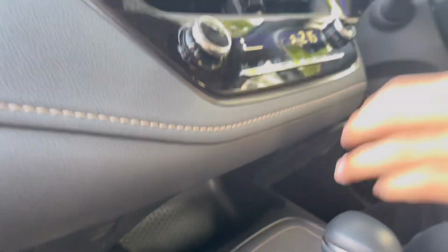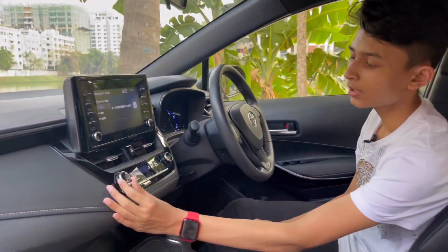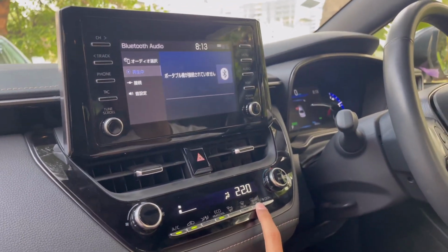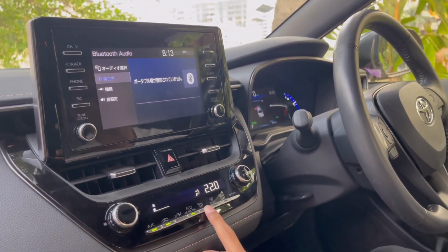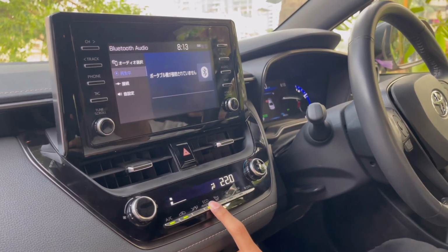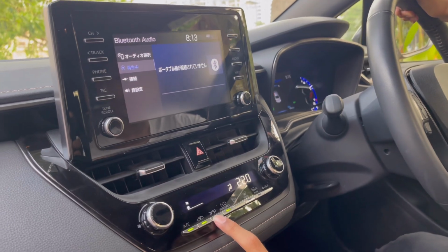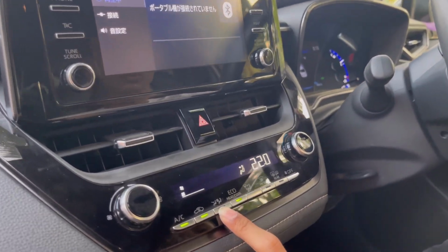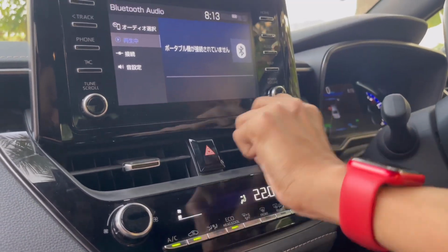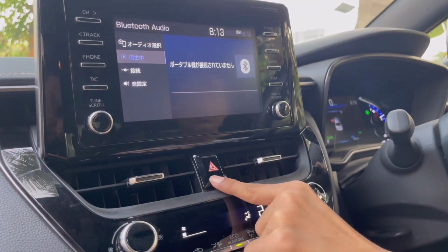Now let's come to the AC panel. This is for the fan speed, this is for the temperature, so you have your 1-zone climate control, off, rear windshield heater and sides, front windshield heater, where you want the air. This is for your eco, hot, cool. This is the system from Toyota for their AC. This is where you want the air for the passenger. This is outside air coming inside, and AC on. You have 2 vents up here and a hazard light here.